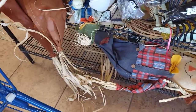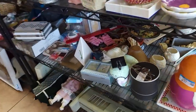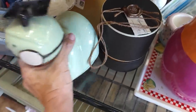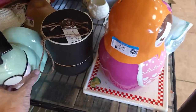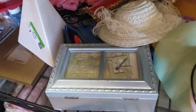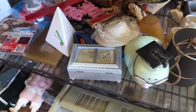All right, I don't see anything else here. Let's go hit the non-Halloween shelves of knickknack stuff. Those are coasters. I was going to see this guy. Oh, he's half of a bookend. He needs his other half. And then this is a Matryoshka bank. Oh, it's a Target brand. Darn it. What is this back here? That is a very chipped plate. It is a Russian plate.